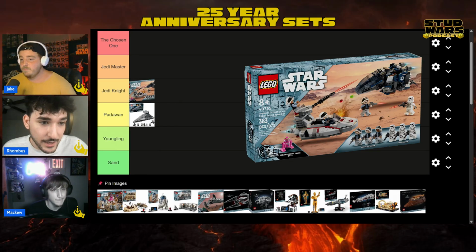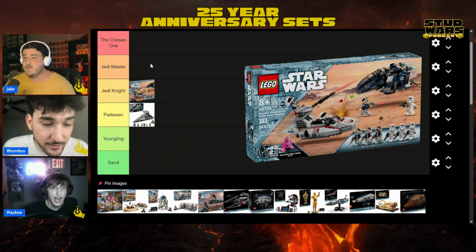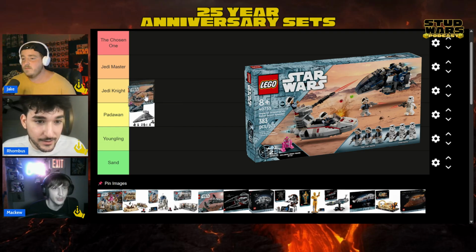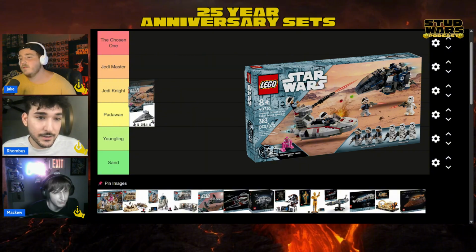No, keep it rolling. I'd put it in the Padawan tier. Oh, okay. I think Jedi Knight, but that's only because it's more worth it than the Star Destroyer. Like I could see a kid going to Walmart and getting that set. My vote would rather be that than the Star Destroyer. I would put it in Padawan. I'd put it in Padawan too.